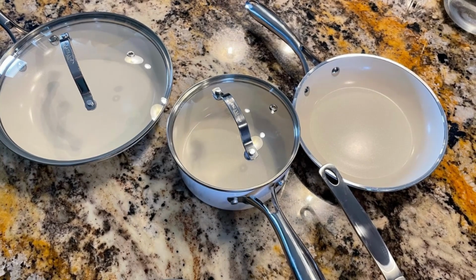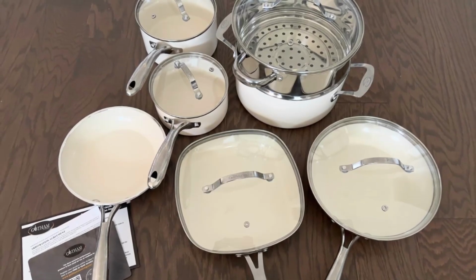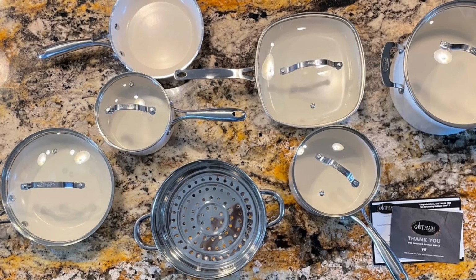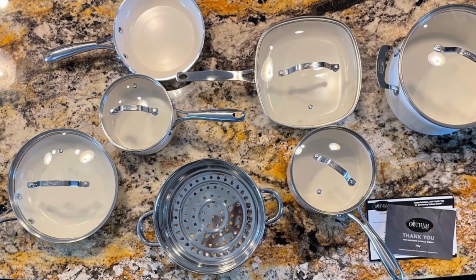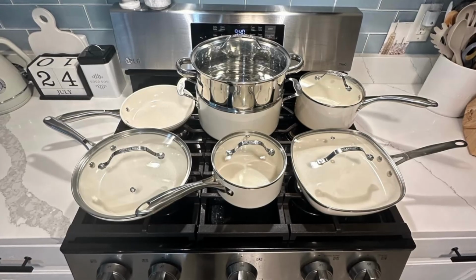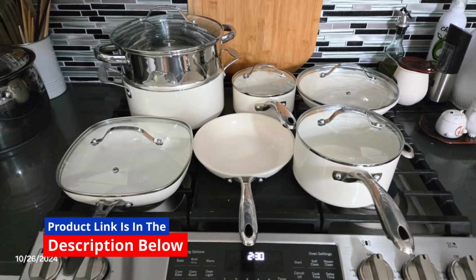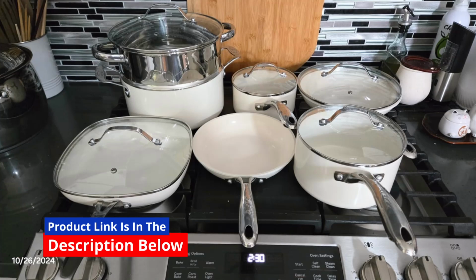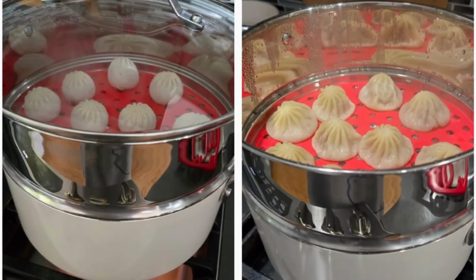Benefits that stand out: healthier cooking. With its non-stick, oil-free surface, Gotham Steel lets you prepare guilt-free meals that retain their natural flavors without unnecessary fats. Durability and longevity. The diamond-reinforced coating resists scratches and wear, ensuring your cookware remains in excellent condition for years to come. Backed by a 10-year guarantee, this set is built to last.